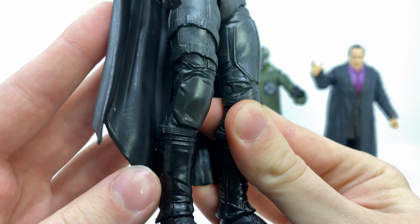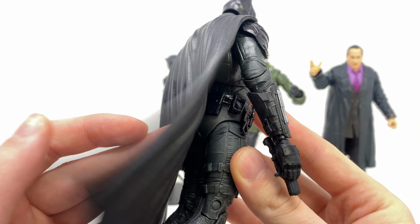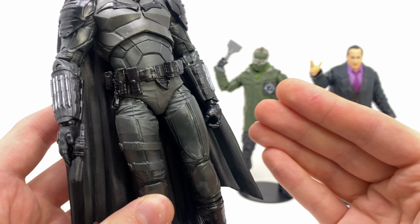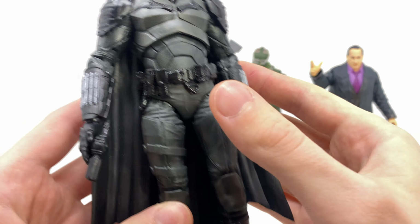Even as we turn our attention to the back, of course, the cape is cast out of that very similar PVC pliable material that we've seen on some of the recent Batman figures, and I think for the most part, once again, the sculpt work looks really nicely done. And in regards to accessories, in addition to the base and of course the trading card, we do in fact get the grapple gun.